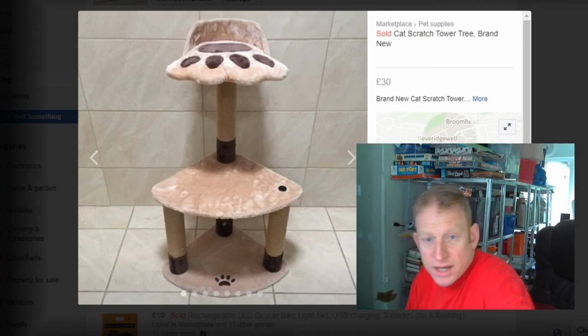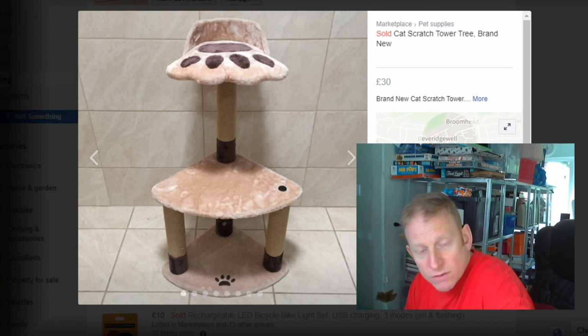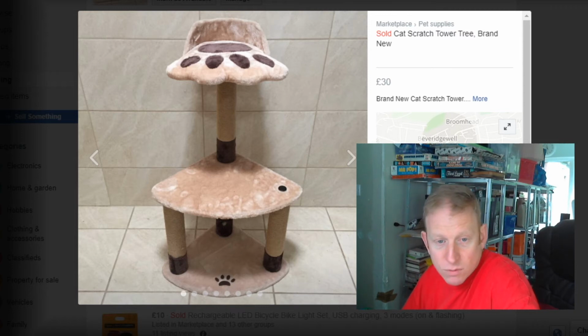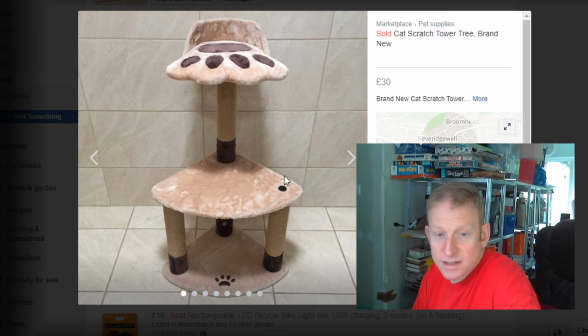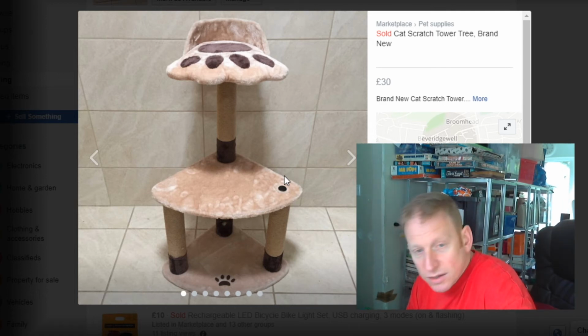This cat scratch tower was brand new. Unfortunately, it was missing part of it. It's supposed to have, where this bit here is, something that comes up and the cats play with. That was missing. So what I did, I took it out of the box, I built it up, and I sold it as is, as brand new, not mentioning anything was missing. So you can get lots of different varieties of these sort of things. And it went on Facebook for £30, which is really good.